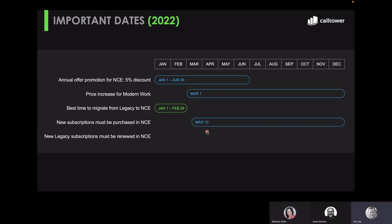And the last thing here is that legacy subscriptions must be renewed in NCE starting July 1st. So if you have a subscription now within legacy and your subscription end date is in April, you can renew within legacy. That's totally fine. You can continue doing that. But if your subscription ends after July 1st, you will be forced to move into the new NCE. So be aware of that.